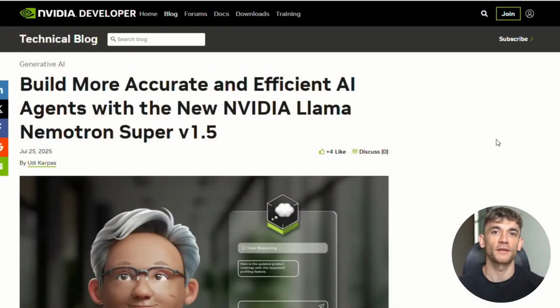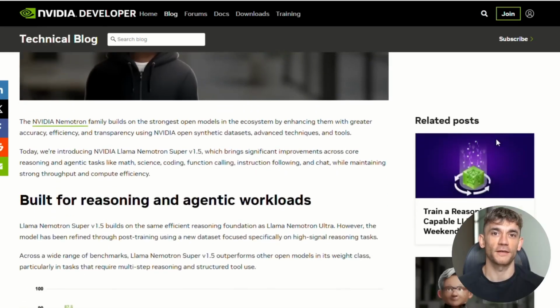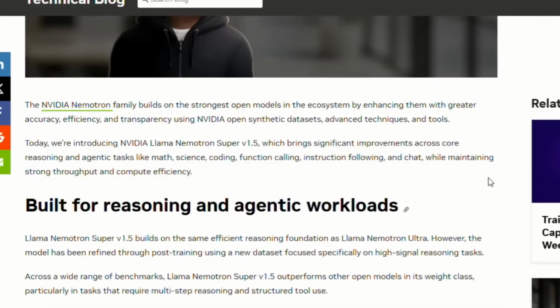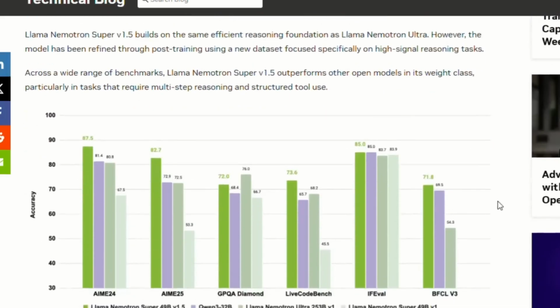NVIDIA dropped something different, something that actually works. I'm talking about Nemotron Super version 1.5. And before you think this is just another AI model release, let me tell you why this one matters. NVIDIA released this new model that beats everything else in its size class. We're talking about a 49 billion parameter model that outperforms models twice its size. But here's the crazy part, it runs on a single GPU, one GPU.